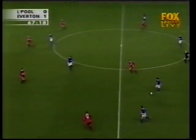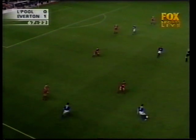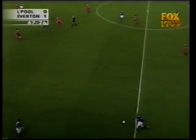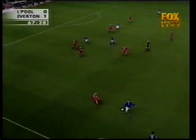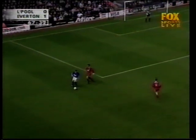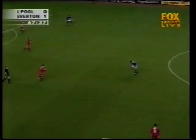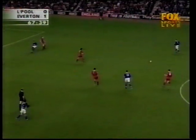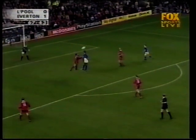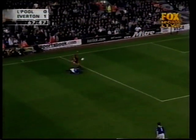Collins. Barnby leaves it to Campbell. This is ball. Campbell. Barnby. That's a good ball. Hutchison. Now done. A rare excursion forward for him. Campbell unmarked in the middle. Liverpool's concentration lapsed then.